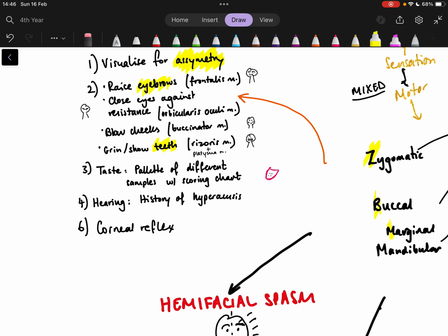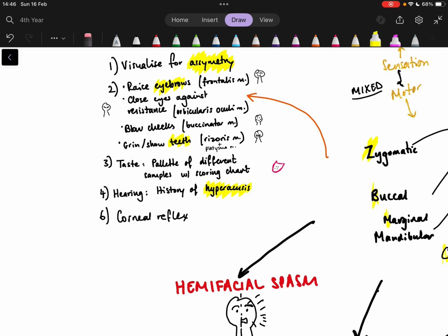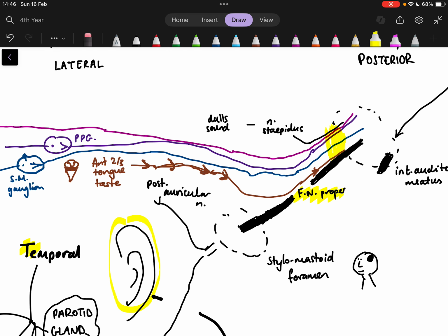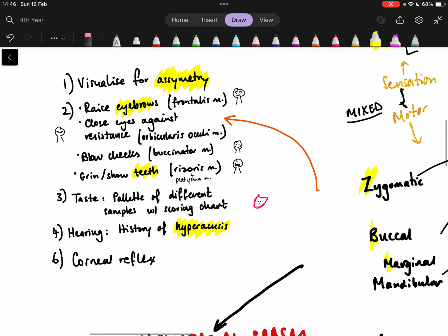We might even test their taste sensation and put different samples, like salt, on the anterior part of their tongue. Because remember, the posterior sensation is from a different nerve, the glossopharyngeal and the vagus nerve. We might also ask them if they have had any history of hyperacusis. Hyperacusis is an overstimulation of the sensation of hearing, and that makes sense, right? Because I showed you that the stapedius nerve is what dulls sound. So if you have a lesion there, you can have hyperacusis. And lastly, the corneal reflex, which I'll talk about soon, okay?